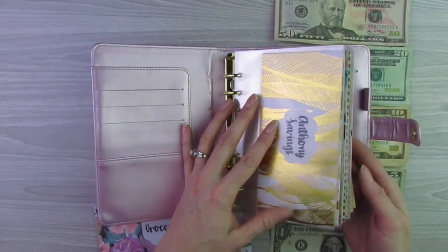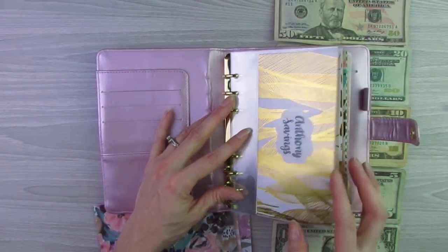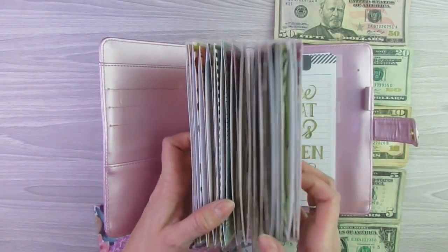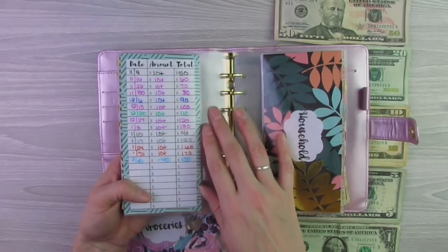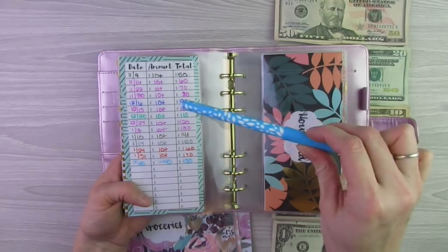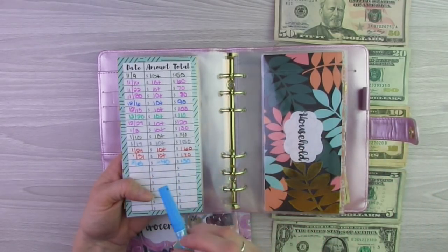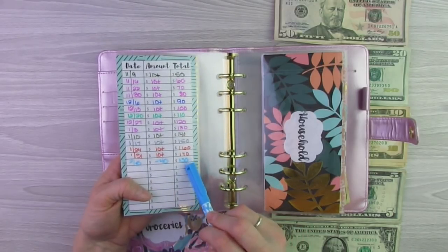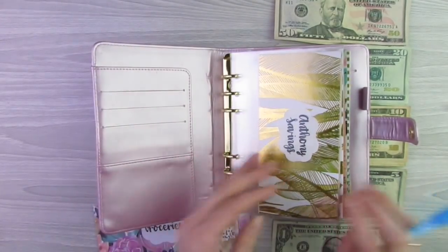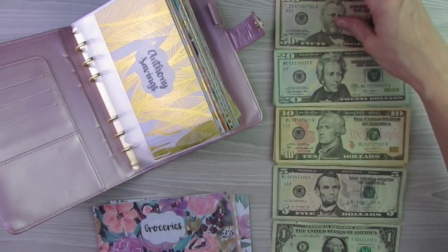And I use this for my cash envelopes. So I sell these cash envelopes in my Etsy shop, so I did make these, and I have them hole punched to fit this binder. So I have all of my cash envelopes in here, and then I have trackers on the back of all of them that are laminated. So I use a wet erase marker from Erin Condren. I write down whenever I put money in and whenever I take money out, and then what my current balance is. That way I don't have to count every time I want to know how much money is in any of these envelopes. So that is my binder. It's where I keep all of my sinking funds.